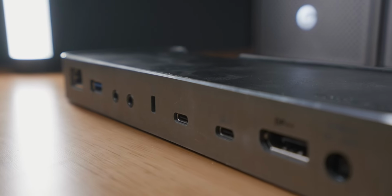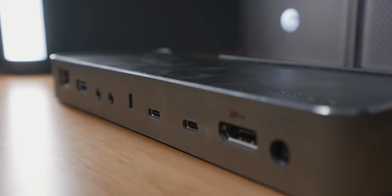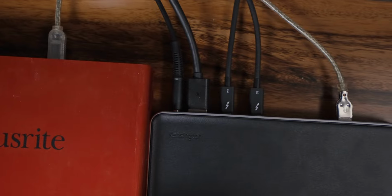The Thunderbolt dock just allows me to be able to connect all my peripherals to my MacBook, such as my monitor and hard drives and card readers and audio and all that good stuff.